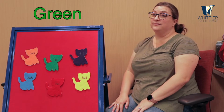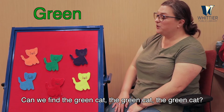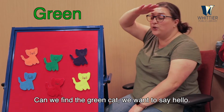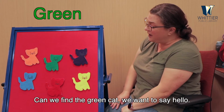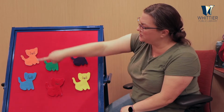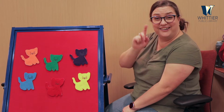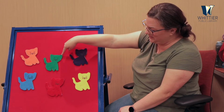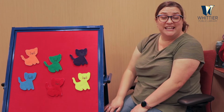Let's try another color. How about green? Can we find the green cat? Let's see, sing it with me. Can we find the green cat? The green cat, the green cat. Can we find the green cat? We want to say hello. Where's the green cat? Can you find the green cat? Good job, right here. On top, in the middle, the green cat. Hello, green cat.